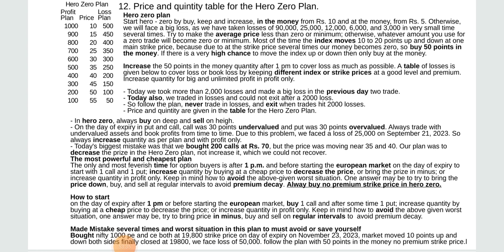12 price and quantity table for the Hero Zero plan. Hero Zero plan, profit plan, price loss plan. 1000, 10, 500, 900, 15, 450, 820, 400, 725, 350, 600, 30, 300, 500, 35, 250, 400, 40, 200, 345, 150, 250, 100, 155, 50. 12 price and quantity table for the Hero Zero plan.